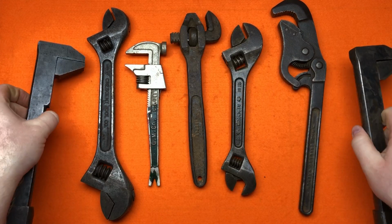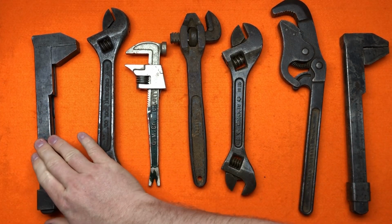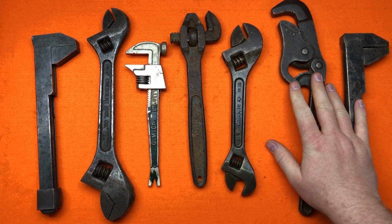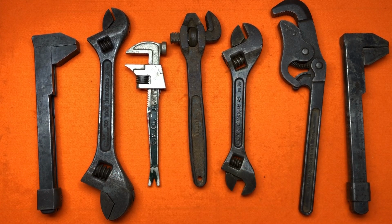So fantastic. So yeah, I think I'm going to go Handy Handle. You put in the comments which one. I think very interesting. They're all interesting. They've all got their own merits.